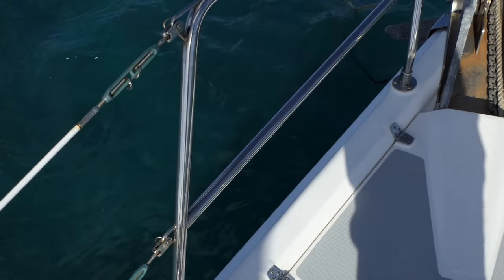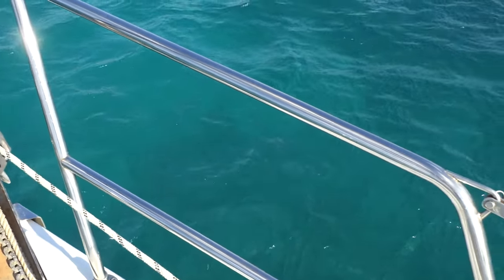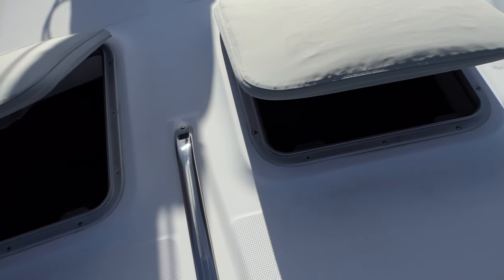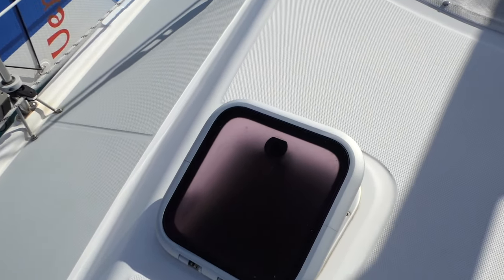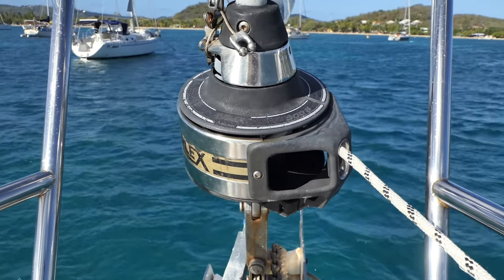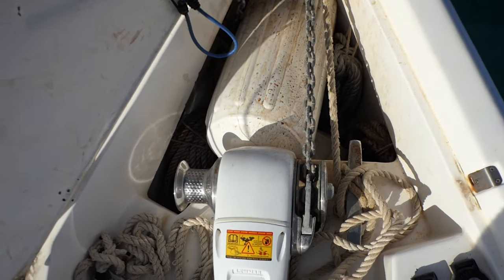Moving further forward, all stainless deck hardware is in beautiful condition, polished and shiny. Shade coverings are provided for the larger top hatches, while the head and shower hatches are frosted for privacy. The bow is equipped with dual anchor rollers with new Delrin wheels. The anchor locker is cavernous with plenty of space for extra anchors, chain, and rode.